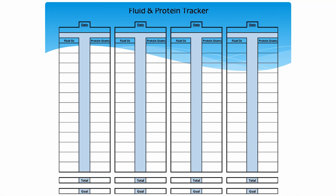All right, so there's an example of a fluid and protein tracker. Like I mentioned, you're going to get one in the hospital, and you're going to be check marking every single ounce.